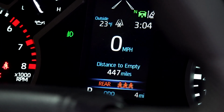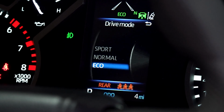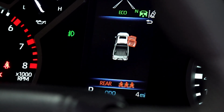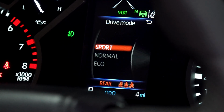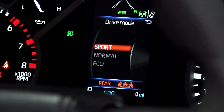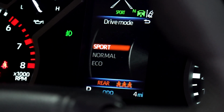The default setting is going to be normal, and if I engage eco, we can get a little bit less throttle response to try to get better fuel mileage. And in sport, we're going to get the opposite, where the gas engine is going to give me a lot more power because the throttle is definitely a lot more responsive. And we can switch these different drive modes just at the twist of a knob, very, very easy.